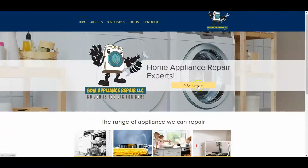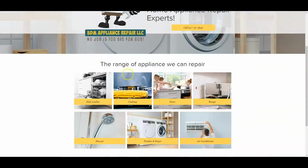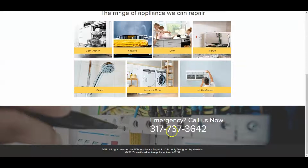At least that's mobile friendly. You've got this as click to call, but this one's not. This phone number right here is not click to call. You want to make sure that you have all your phone numbers click to call.